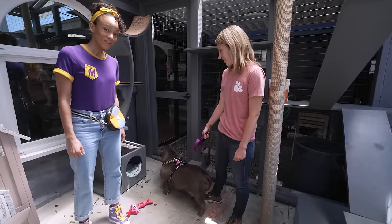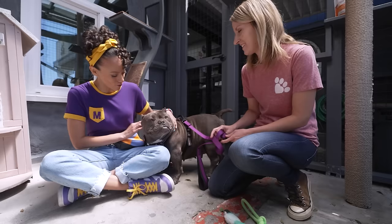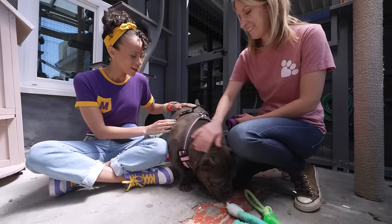Whoa! Come look at this dog! Whoa, what kind of dog is this? This is an American Bully mix. American Bully mix? Whoa! This is a bigger dog. Aww! And she's so loving. What's her name? Her name is Lady. Hi, Lady.